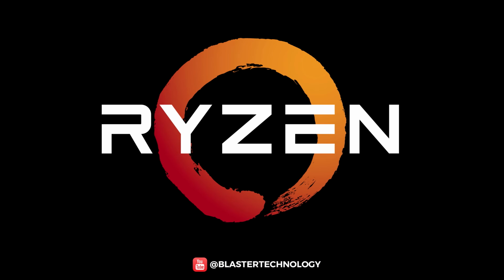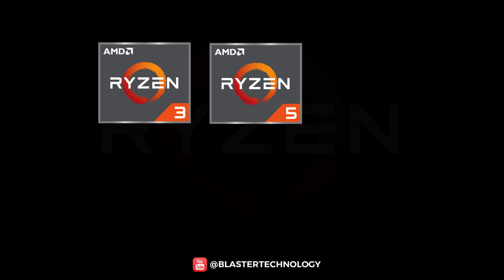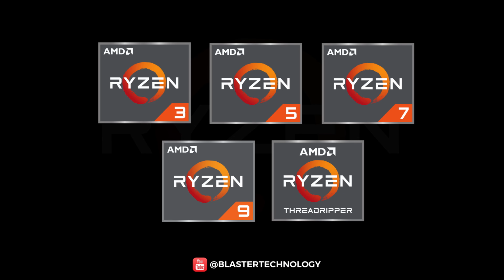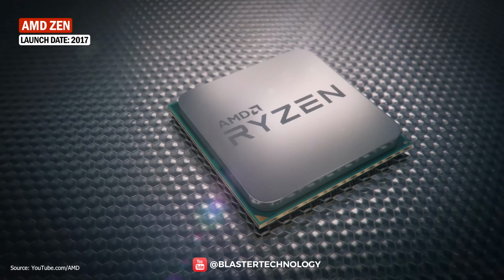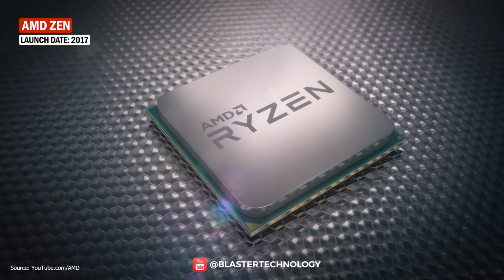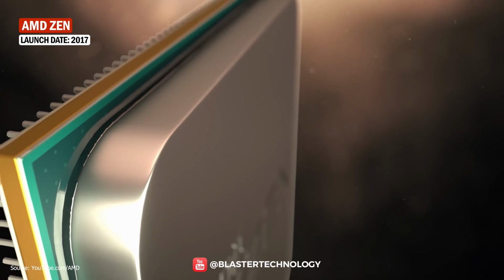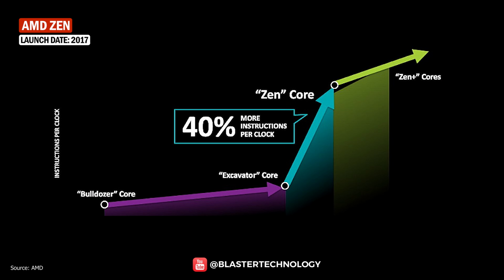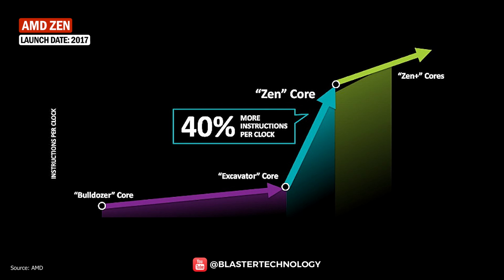The Ryzen range is currently in its 5th generation and includes Ryzen 3, Ryzen 5, Ryzen 7, Ryzen 9, and Ryzen Threadripper with up to 64 cores. The first generation of processors used the Zen microarchitecture and received the code name Summit Ridge. This generation used a 14nm FinFET processor, being more energy efficient and capable of executing more instructions per cycle.